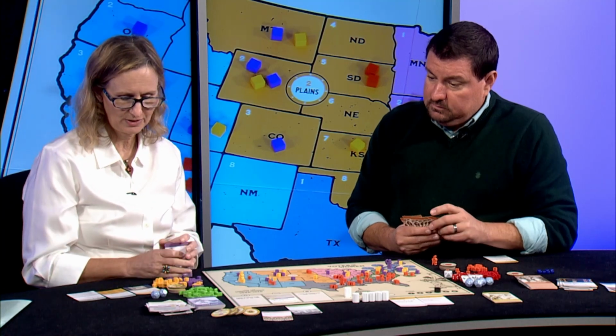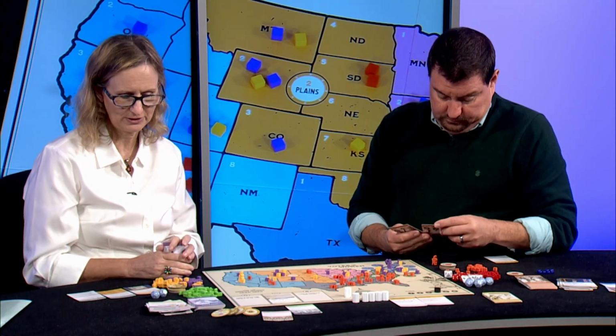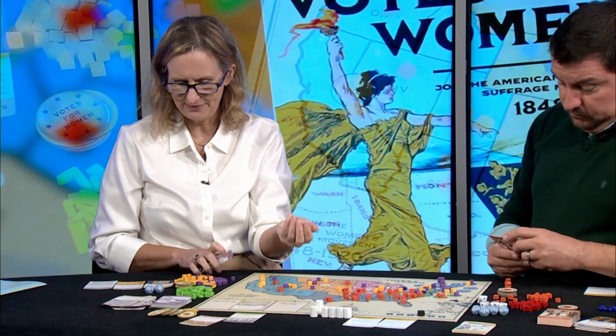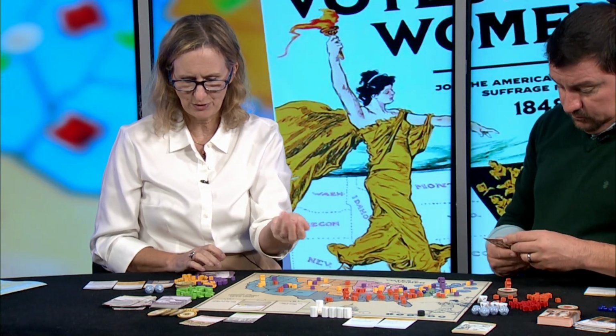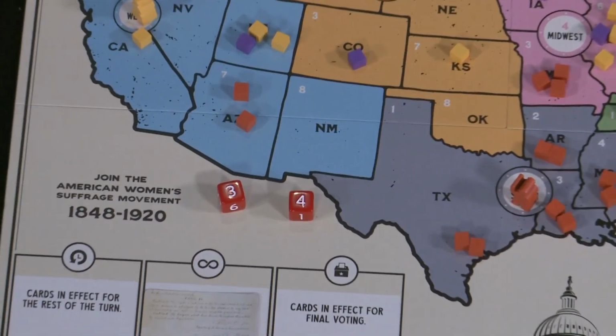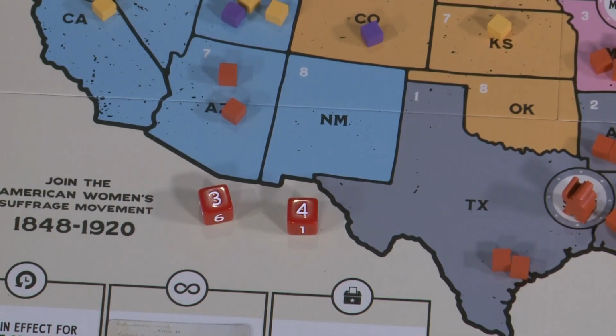Again, she was a British suffrage leader. I get to roll 2 red dice, and I get to add that number of cubes anywhere, no more than 2 per state. So 7, 3, 7. I get to add 7 cubes, no more than 2 per state.